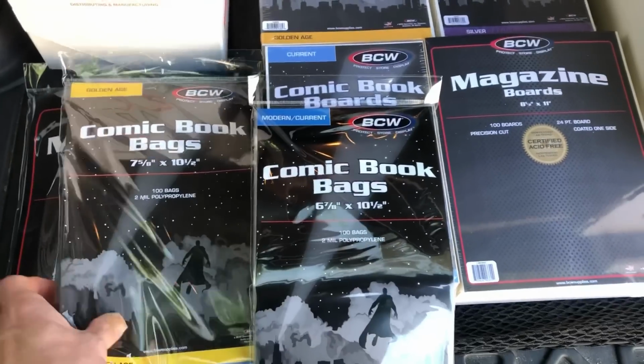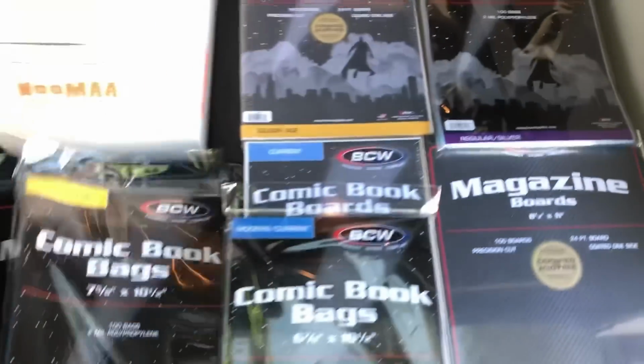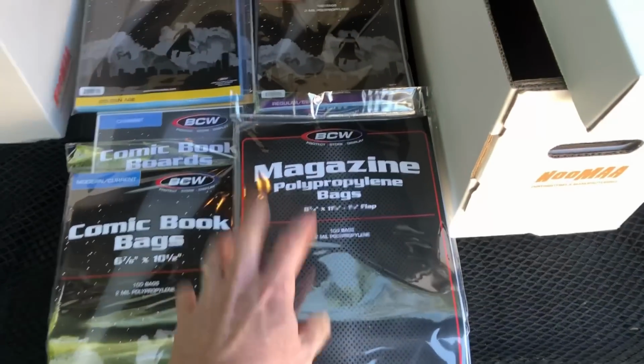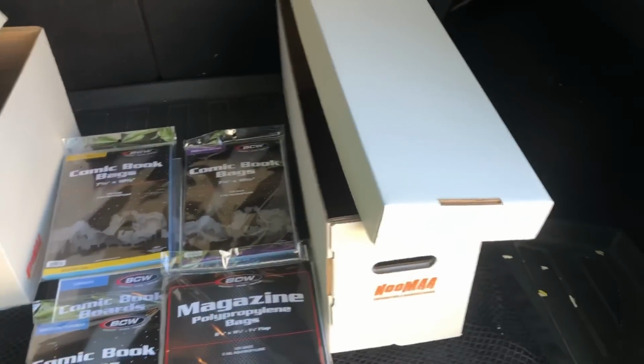That's the smallest size, current. Then the next biggest size would be silver right here. Then these are the golden age ones right there. And then you've got your magazine ones, which I use for comic books and also magazines as well. And then a short box and a long box for some storage.